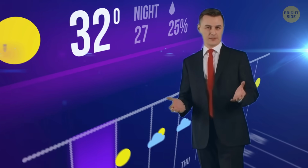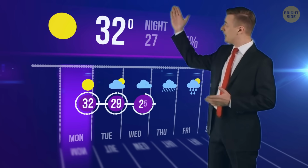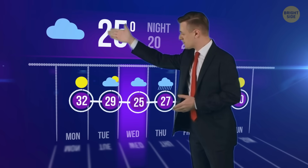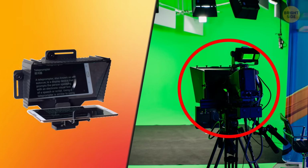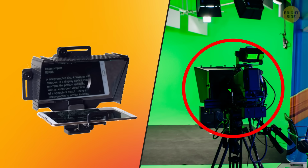Weather broadcasters are looking at a screen of themselves the whole time that they're presenting. They film the broadcast in front of a green screen. All the weather visuals that look to be behind them aren't actually there. Instead, they're looking at a tiny screen which shows them exactly what us viewers see.